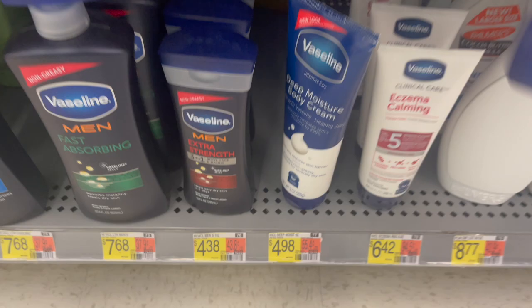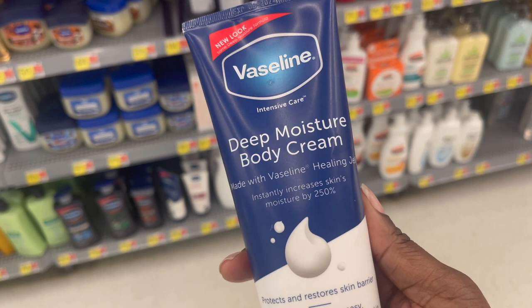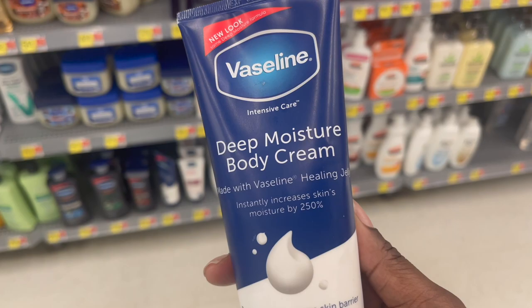Let's see. Vaseline Deep Moisture Body Cream. Instantly increases skin's moisture by 250%. Okay, well, we're gonna get that.